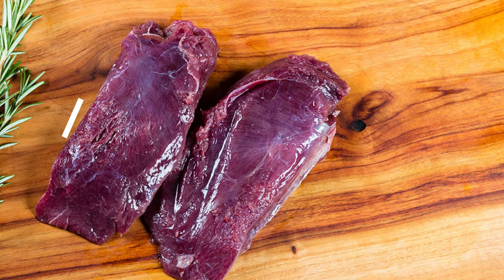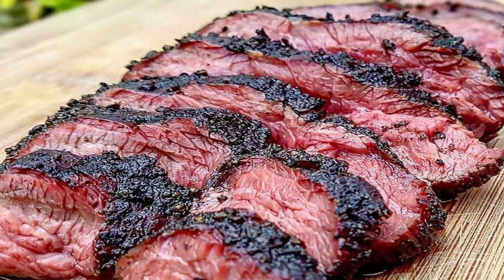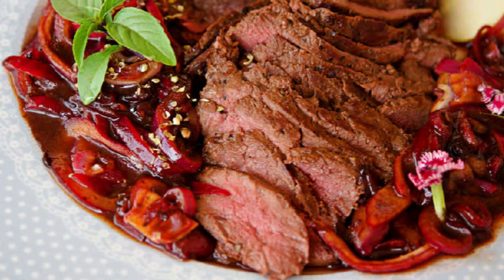Number four, kangaroo. This is the national animal of Australia, as some of you guys might know. So why not eat it as well? Not too many of us are accustomed to eating kangaroo meat, but it's quite a nice thing to have in Australia, and quite common. You can find it in many markets in the country, and in restaurants of course.